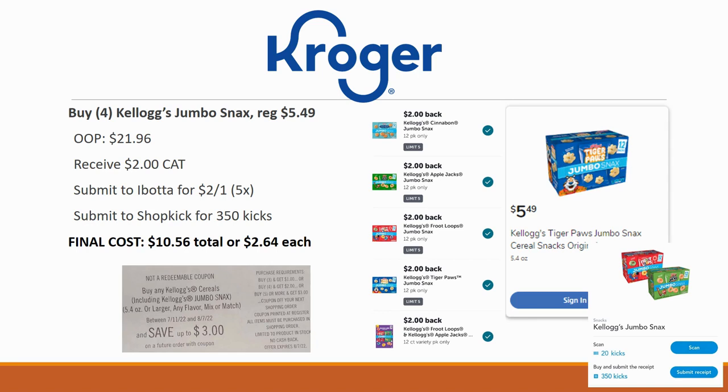Or if you're only going to get like 4 of the cereals and you want to throw one of these in for that 5th item, you could do that too. So I'm not going to figure out the math here on that, but that's a possibility for you as well. You're going to receive a $2 Catalina when you buy 4 of these. You can submit to Ibotta for 2 back on once, limit of 5 times, and then Shopkick for 350 kicks.